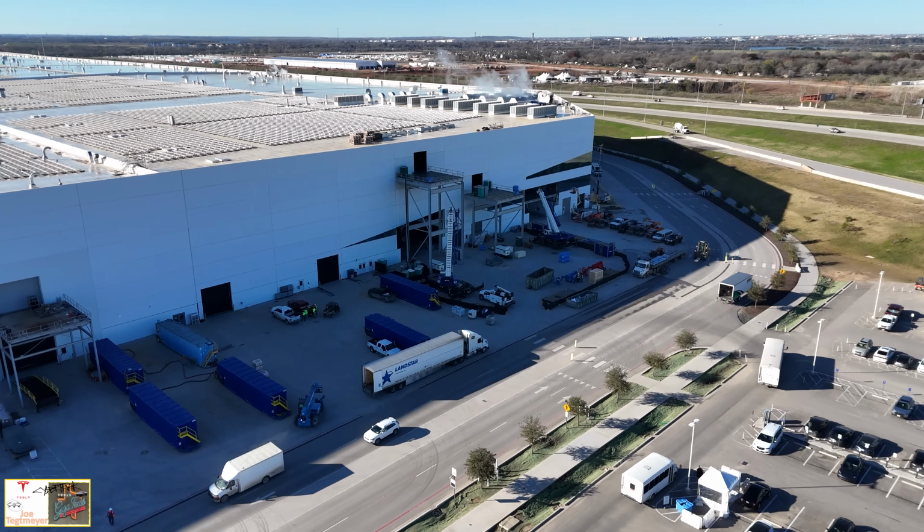There's been a delivery of a crate on the left-hand side. I'm not actually sure what that is, but it could be part of Tesla automation, which is some of the items that we've been seeing recently. Where the panels have been removed and the windows, we can see that that second floor mezzanine, it looks like it may have actually had the concrete poured now.